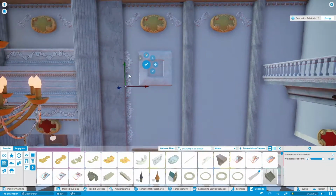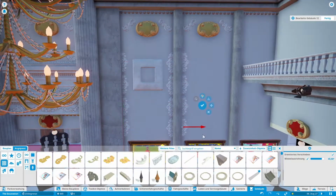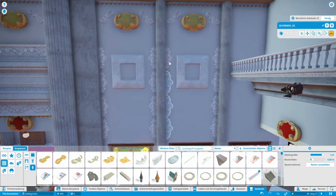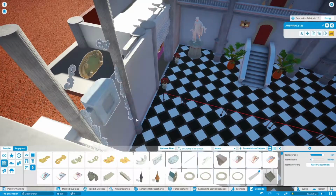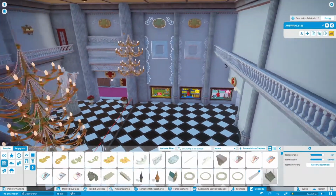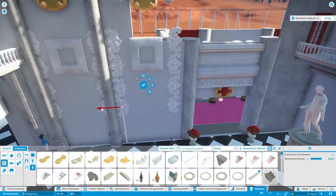The entrance area was a surprisingly challenging construction phase. Building in a limited space has its own challenges. I will spare you the whole search for suitable building elements and cut them out of the video. Well, at least most of them. To give you an order of magnitude, it took me roughly 10 hours to build the foyer and the entrance area.